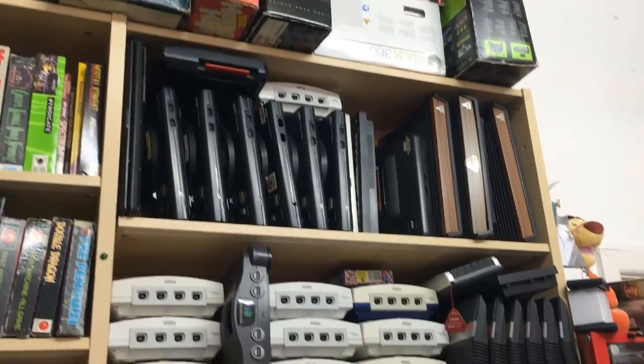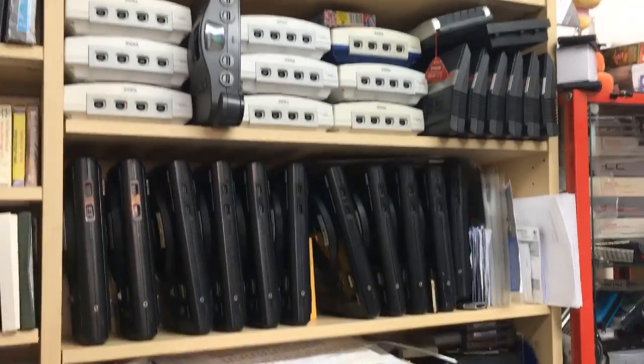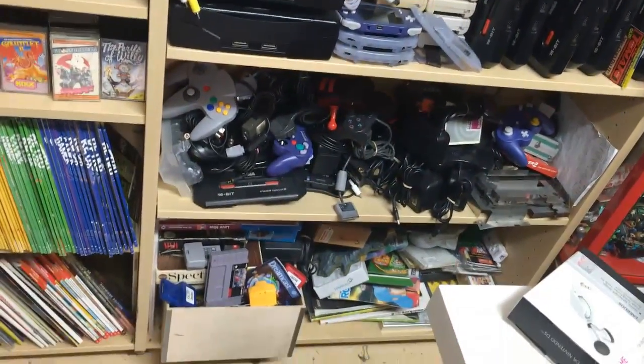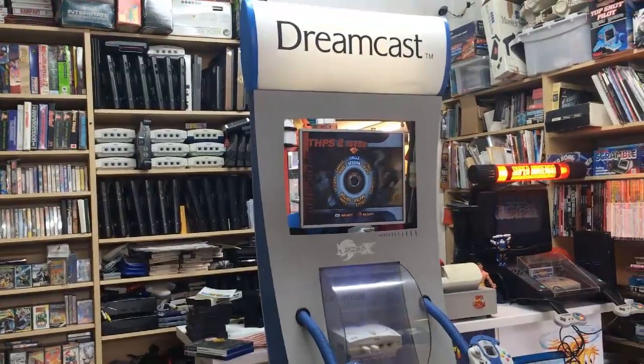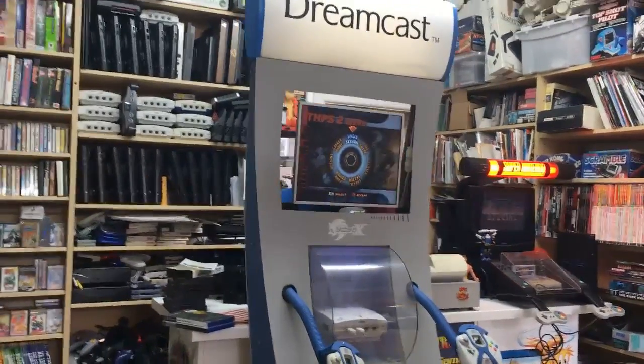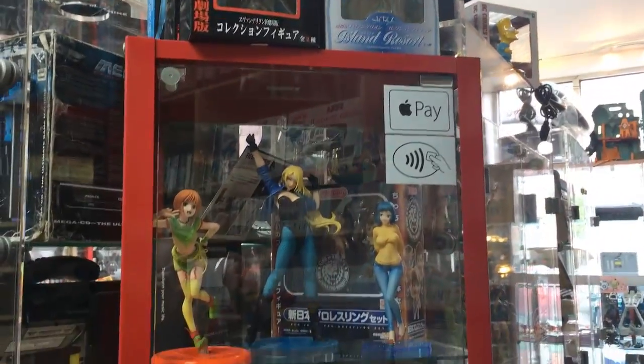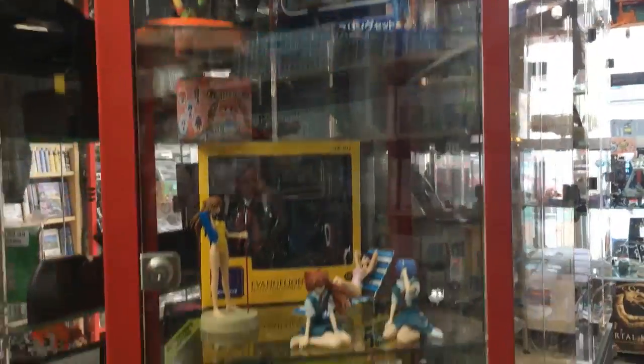Some consoles there. You can see a lot of consoles. Atari 2600, Dreamcasts. Lots of Sega Mega Drives. Sega Saturns there. Loads of controllers. Finally, back to the front of the shop. One more shot of those awesome kiosks. Those are really sweet. And we move over to the cabinets on the opposite side of the center.